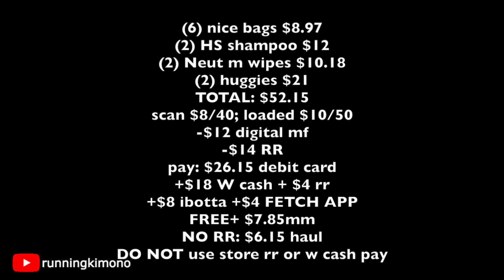Okay, friends, let's look at this basket. 6 of the Walgreens Nice bags for $8.97 on a BOGO free promotion. 2 Head and Shoulders for $12, 2 Neutrogena makeup wipes for $10.18, and 2 bags of Huggies for $21. The total right there is $52.15. I got the cashier to scan the 8 when you spend 40 booster, the paper one, plus I had the digital loaded, which is 10 back when you spend 50. I had $12 of digital manufacturer coupons come off right there, along with $14 in manufacturer register rewards that also came off.